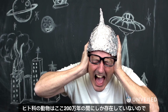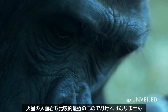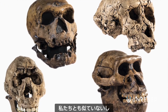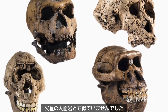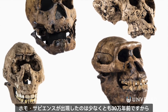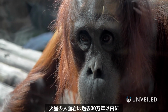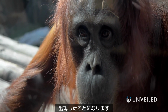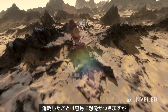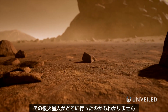The face on Mars would have to be relatively recent for this hypothesis to make sense too, since hominids have only existed for the last 2 million years. And these early humans didn't look like us either, nor did they look too much like the face on Mars. Homo sapiens only emerged 300,000 years ago at least, which would date the face on Mars to within the last 300,000 years, since they'd need to know what we look like. It's easy to imagine that it's been worn down by Mars's brutal weather in that time, but it also doesn't answer where the Martians have gone since.